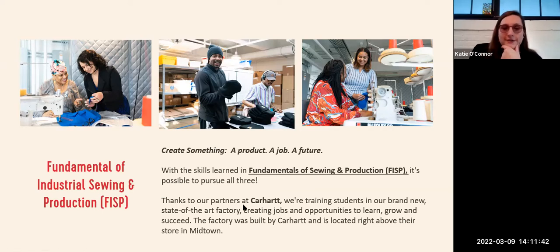I will say one of the things that we make for Carhartt is we actually make their black beanies. You guys can see them right here. If you ever see one of the Carhartt beanies with a little square patch on it, we do make the black ones here. And part of the reason that we're looked at as an innovation center is because we have proven that it can be done in America.